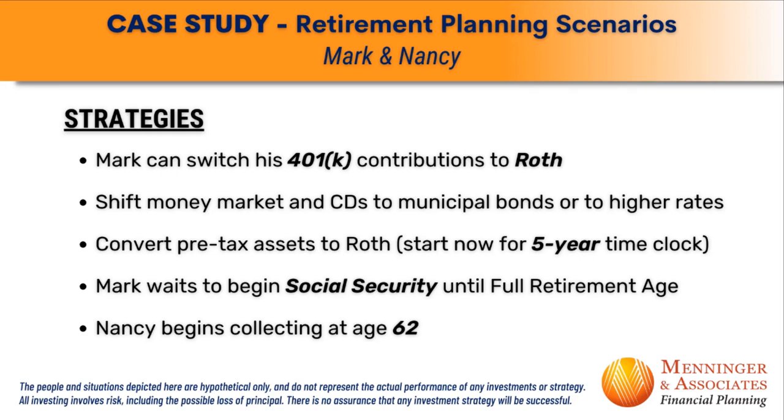The Social Security one's pretty interesting. So we suggest that Nancy begins collecting Social Security at 62. Mark begins collecting Social Security at his full retirement age, which is 67. Mark at a higher salary. Right. Really quickly covering the strategy, the idea is that they don't need this money right now. That Social Security can basically be taken and be reinvested into the market at this point for Nancy's benefit because they don't need it.